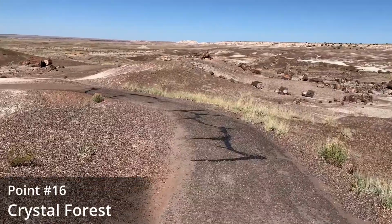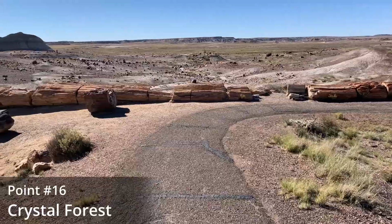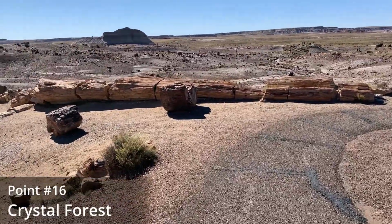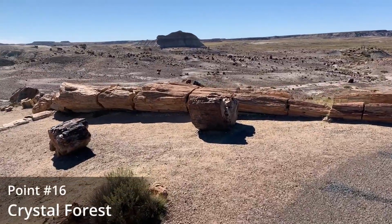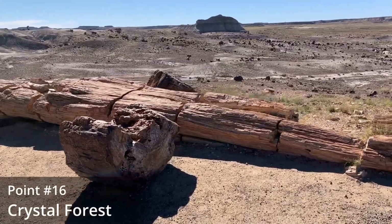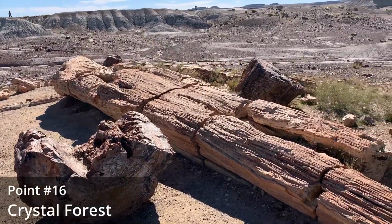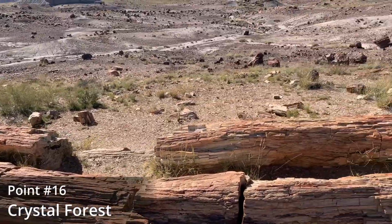I left Jasper's Forest, I think is what it was called, and I'm just now getting to the Crystal Forest, which is, I think, a pretty similar vibe where you're walking among the logs of petrified wood that are on the ground. As you can see, the logs on this trail are much bigger than the logs on the Jasper Trail. So it's cool to see like full trees almost.